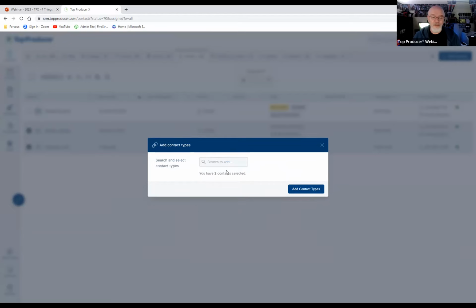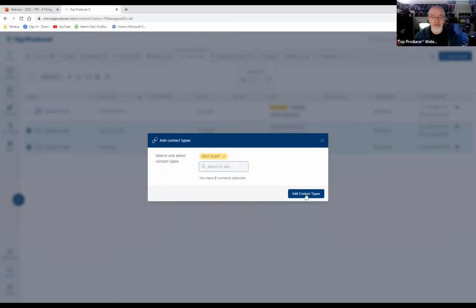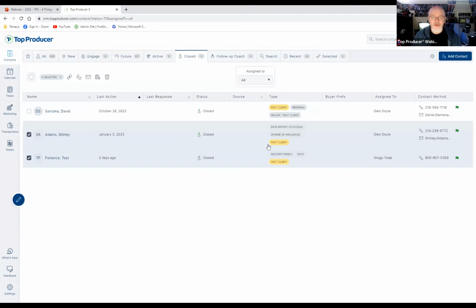So you'll notice I can put in here now. I'm going to do this a little bit slower. You can click here and you have two ways to find it. You could scroll through and you'll see as I go through, I have a lot of different contact types. But since I know I want it to be a past client, I can type past. Anything that has past client in the name will show up. So let's just add them to past client. Then you just click on add contact types. And there you go. Instantly they have them.